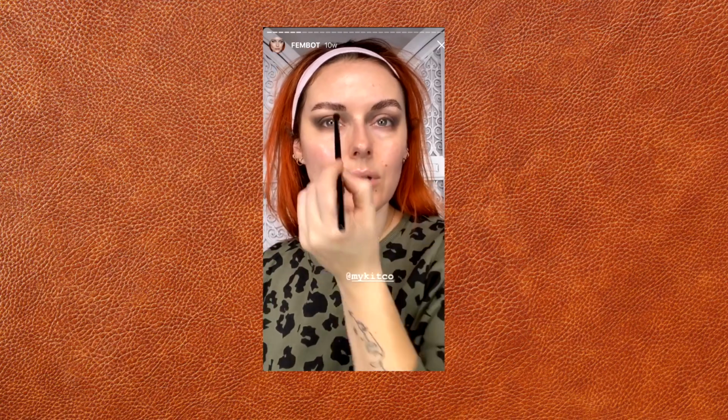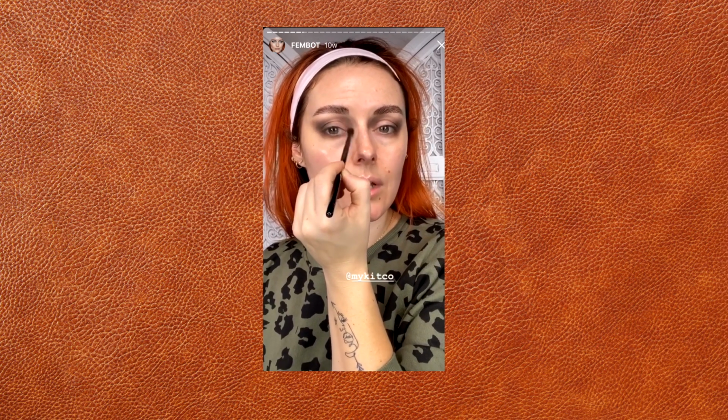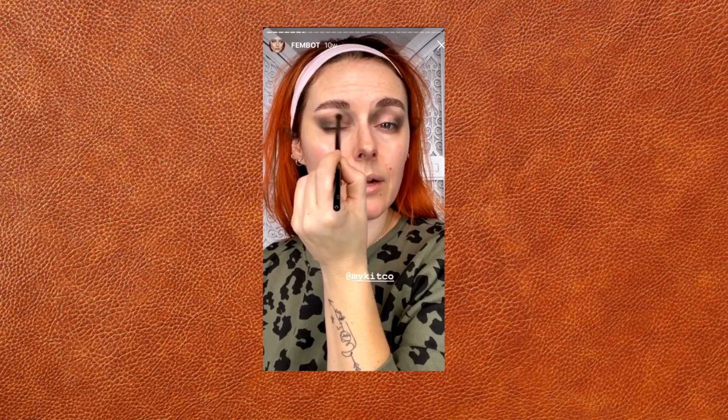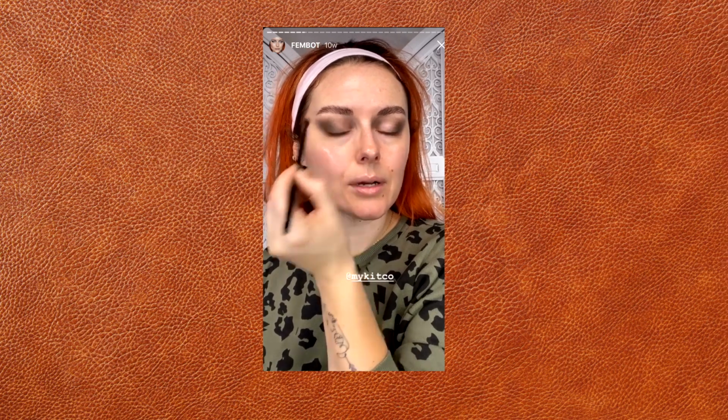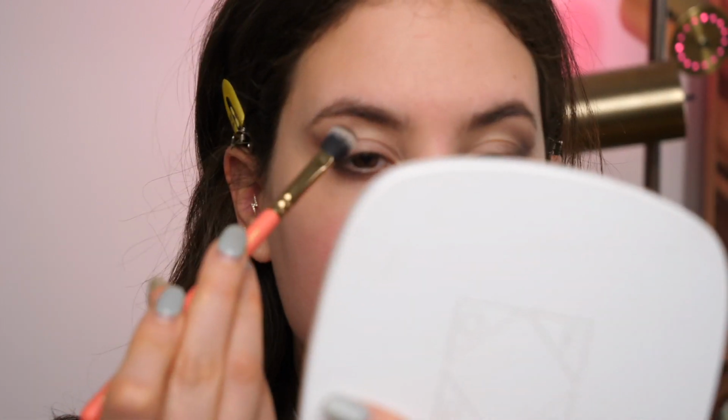So I'm using a small brush to create a little shadow in there, which is, I think, necessary when you do a fierce eye. Not always, but especially when you want it to be bold. So I'm gonna take this clean brush. This is just the Zoeva 227 Soft Definer, mixing the same two shadows as we've been using, and just creating that shape on that inner corner.